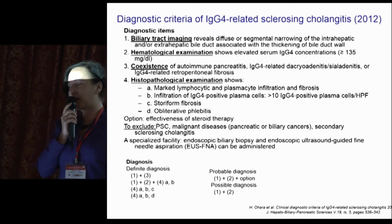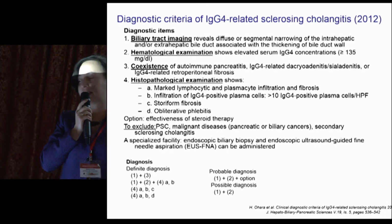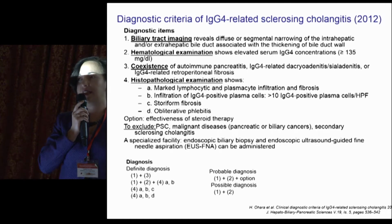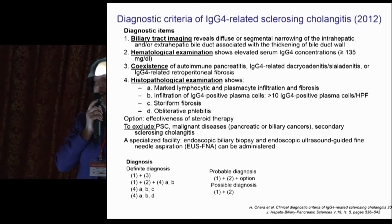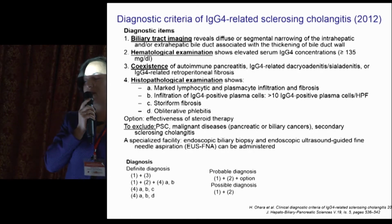Yesterday you heard the talk about IgG4-related cholangitis. Today I'm showing the latest Japanese classification, the diagnostic criteria of IgG4-related cholangitis of 2012. What is that based upon? On the imaging of the biliary tracts, on the presence of an IgG4-related process like autoimmune pancreatitis or retroperitoneal fibrosis, on the elevated levels of IgG4, and on histology. So basically, one of the most important issues here is the histology examination, which shows a range of typical pathognomonic signs. An additional option for diagnosis is the effectiveness of steroid therapy.